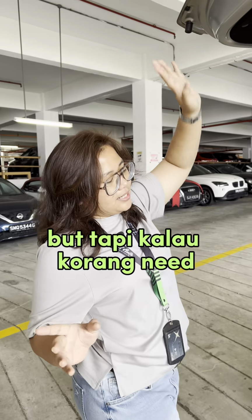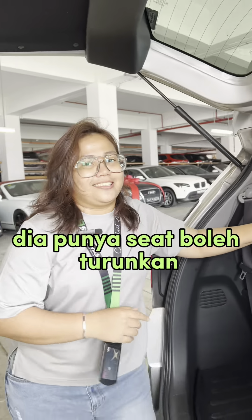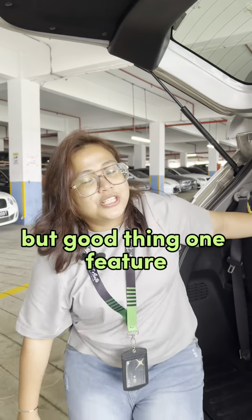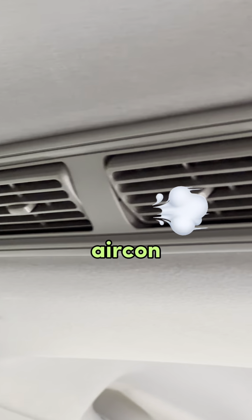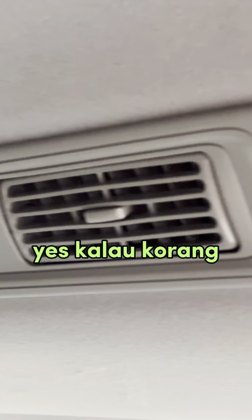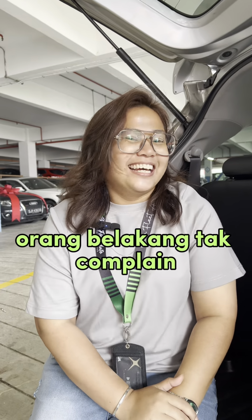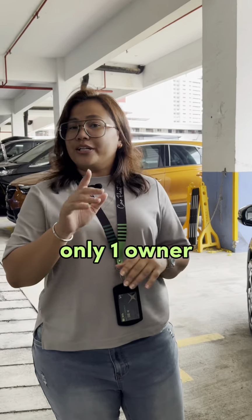But kalau korang need a bigger space, okay, dia punya seat boleh turunkan. So you can flip it down. But good thing, one feature yang Syida suka, because of the second row, okay, dia ada own aircon. Yes, kalau korang go for a long drive, dia ada own aircon, orang belakang tak complain. Okay, in terms of dia punya feature, it's all stock, only one owner.